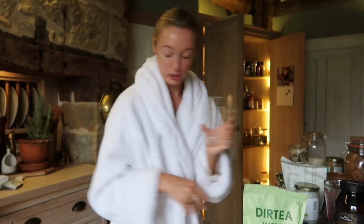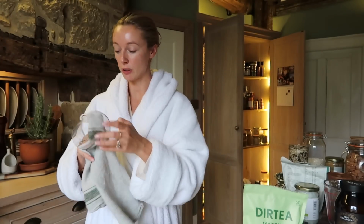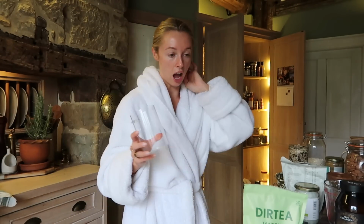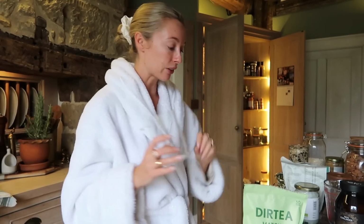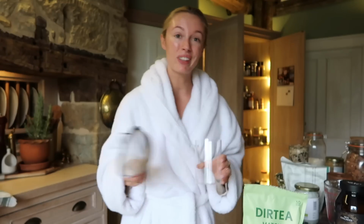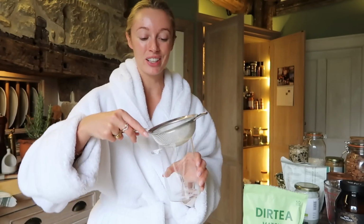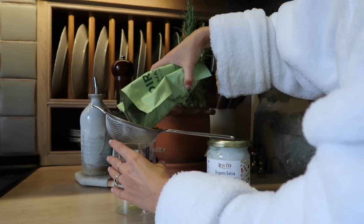So I'm just going to make sure this is extremely not damp because I've just given it a little wash out. I think I've actually got a few half open and half used matcha tins lying around as well, so I'm just going to scurry around the kitchen and get all of my matcha together. So I'm just going to use my coconut oil to prop that up there.